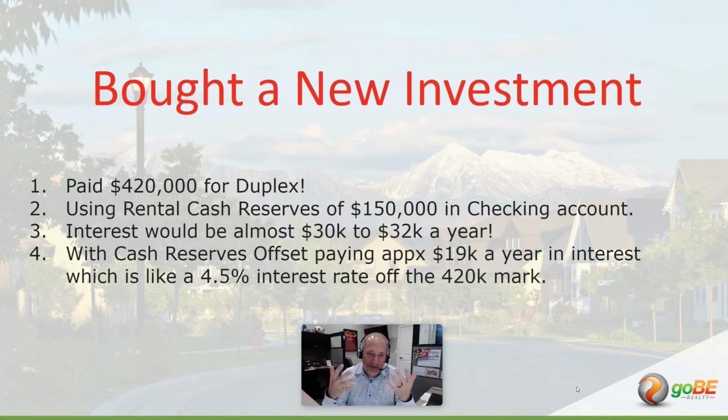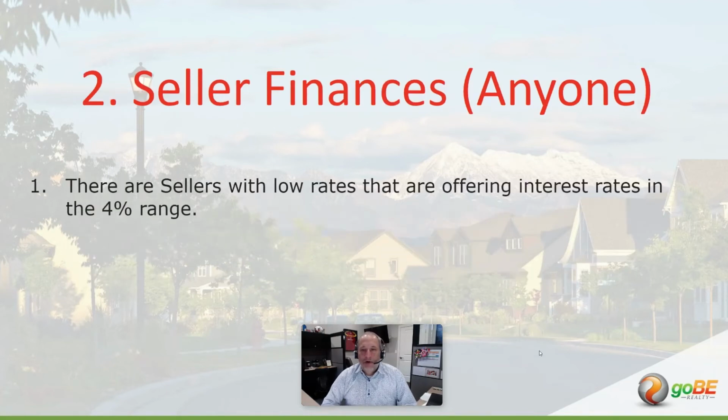Now, if they ever need their reserves, they can always pull it out. In the past, normal checking and loans never offset each other. With this particular program, it can. So it's like they're getting a 4.5% interest rate in a market where you're going to be paying 7 or 7.5.